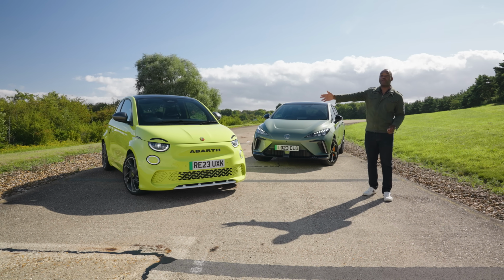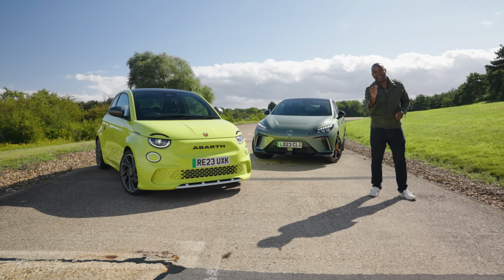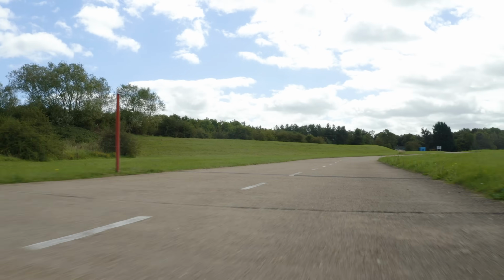Today we have the Abarth 500e and the MG4 XPower. We're going to put them head to head to find out which is better, which is most fun, and importantly, whether either of these are as good as a traditional gas hatch.